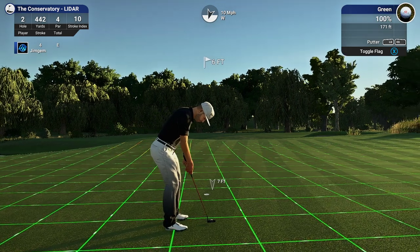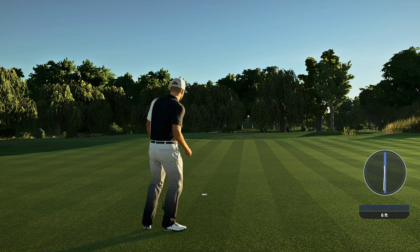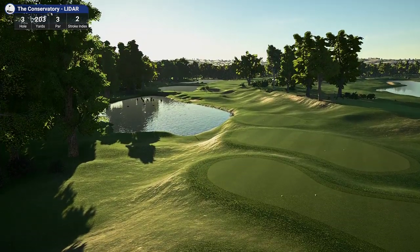Okay, struggling for a par again, but we get it. Alright, you try and tighten the game up a bit. It's a bit sloppy than the first two holes. Hole 3, 203 yards. Par 3, stroke index 2.